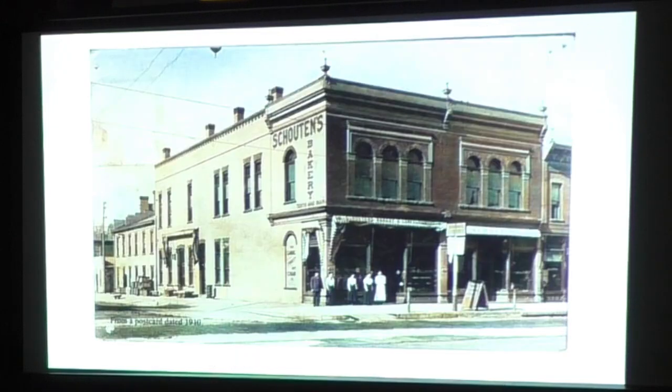This is Schoten's Bakery. It says there from a postcard dated 1910. I can't tell you a whole lot about this business. I couldn't find really any mention of Schoten's Bakery.